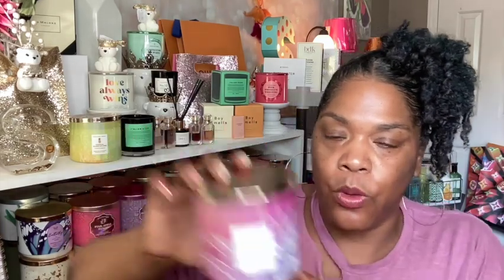Alright, so this is one of the latest spring releases in the tropical collection. I think these were released too quick. I'm not the only one who feels this. I think other people have expressed how they felt that Bath & Body Works should have held this out until summer. Alright, so this is the Pink Pineapple Sunrise.